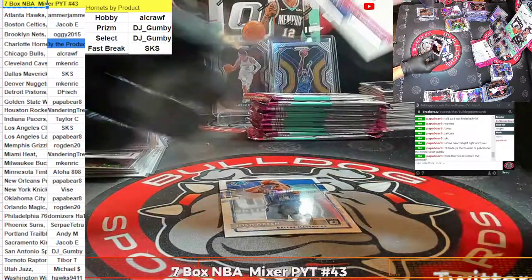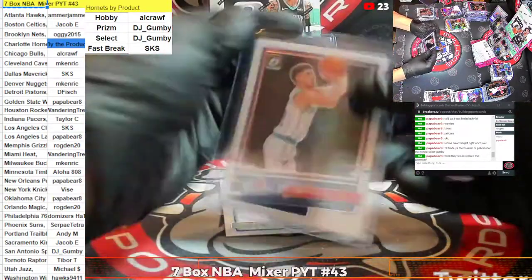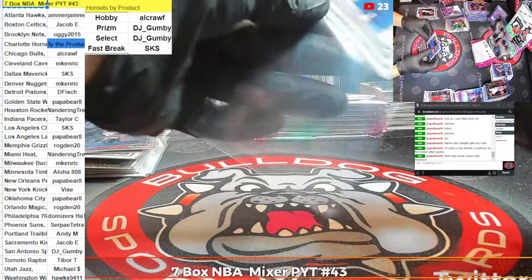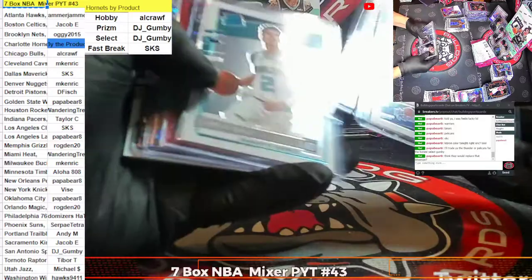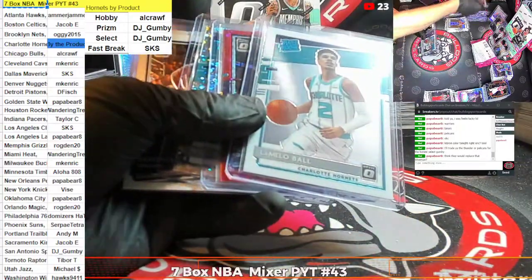LaMelo, the rookies, and a green. So very nice, fast break. Hornets run.